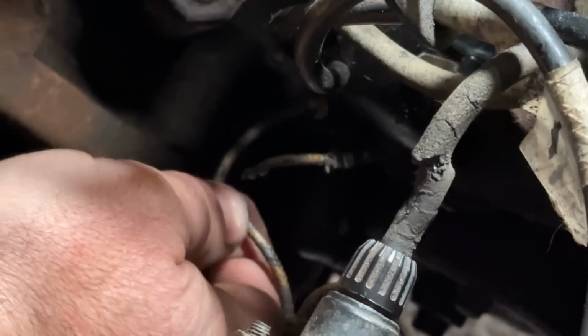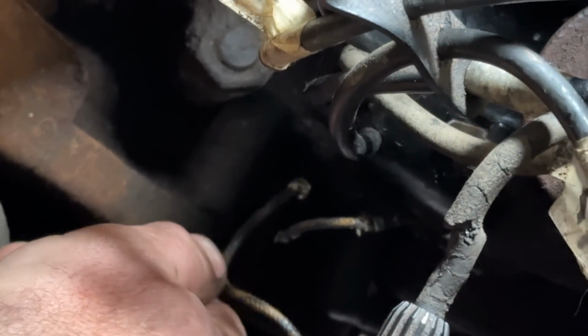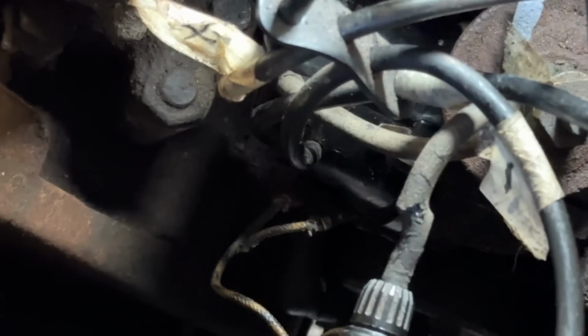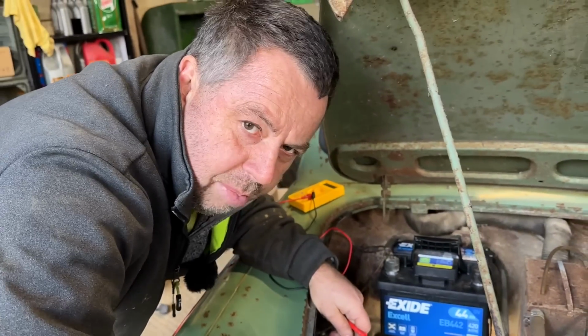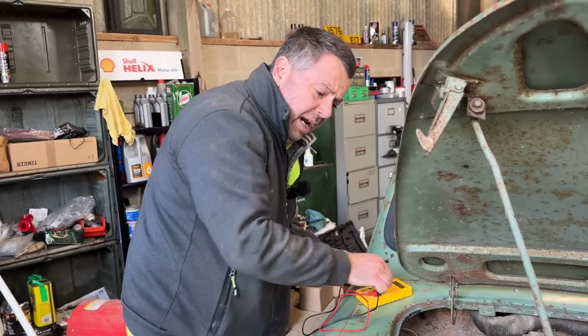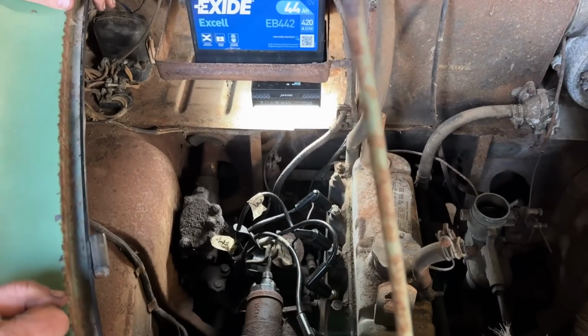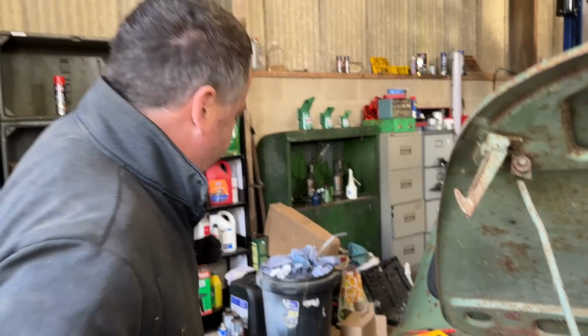Hang on. Ah. So, I need to find out how I can quickly get that and splice that and join that. Like I say, it may not be the problem, but it's certainly a problem that needs resolving. But it could be it. I'm looking for power around here, I'm lacking power around here, and there's a wire that's split in half. Okay. So I shall try and strip that.